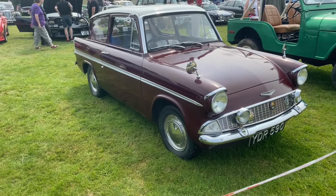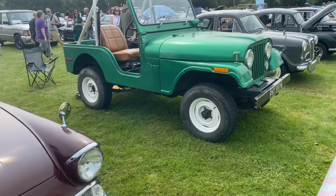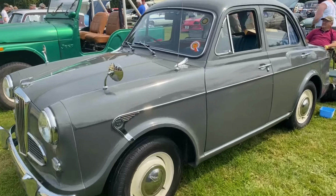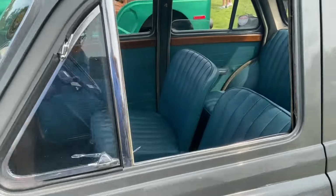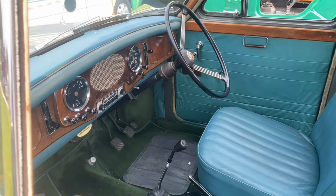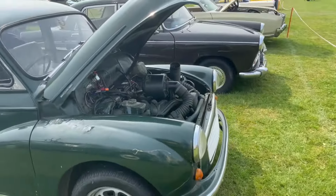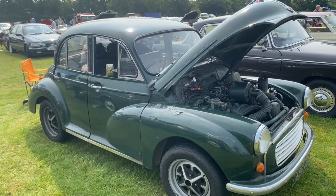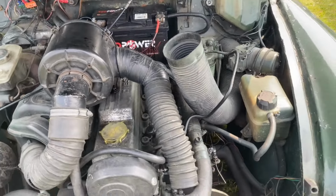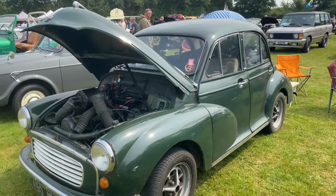Ford Anglia. And then a sort of Wrangler Jeep. Lovely old Wolseley 1500. Very nice. Morris Minor with engine conversion. Not 100% sure about the story of this, as it's actually a diesel engine. Seen that one a few times.